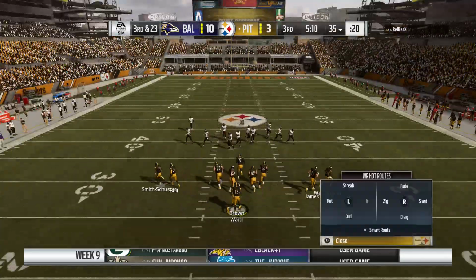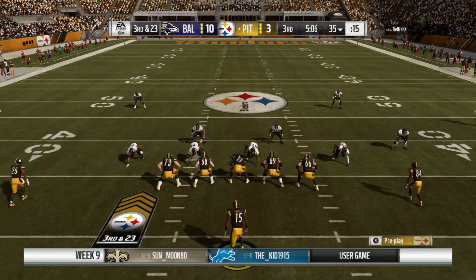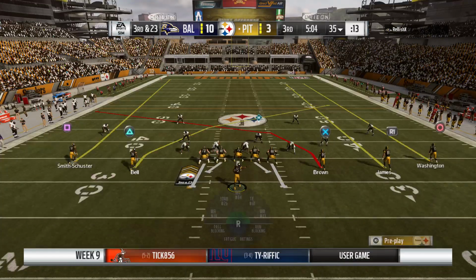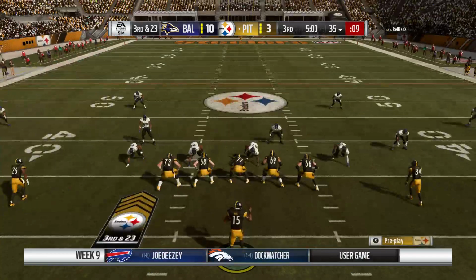Need something from deep in the bag of tricks here after first and second down went backwards. It's third and very long. Here we go. White 90. White 90. Flex round. Flex round.